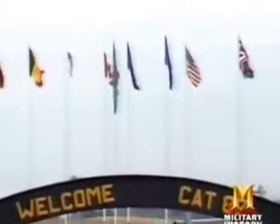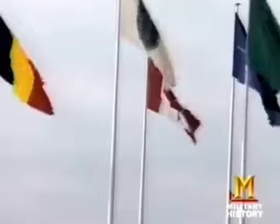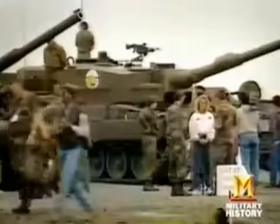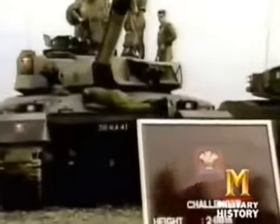But it would be the combat capabilities of the Challenger 1 that are put to the test in 1987 during a competition called the Canadian Army Trophy. Set up to improve gunnery skills in the members of NATO, this Tank Olympics is used by manufacturers and nations to prove their tank's superiority.